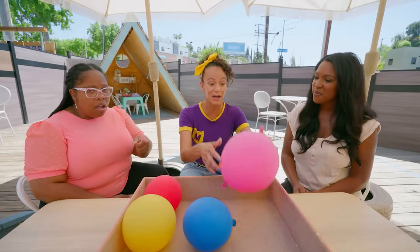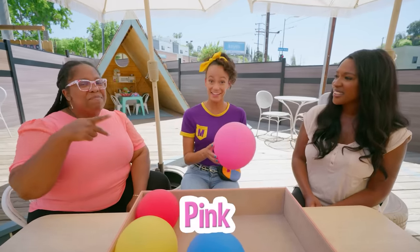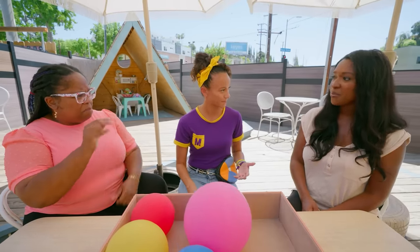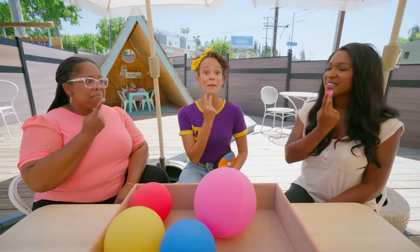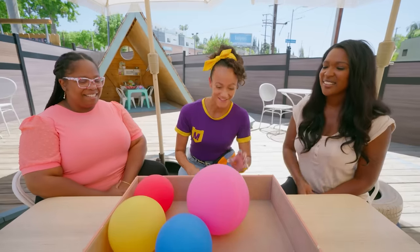Oh, do you know what color this balloon is? It's pink, good job. Okay, so how would we say pink? So the letter P again, and then you hit your chin like this, pink. Good job. All right, bye, pink.